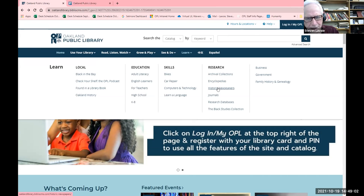And if you come to the Oakland Public Library, there's full text access to most of the Oakland Tribune. There are some significant gaps, but a lot of it is available electronically on our computers at the library, and they can help you with that.